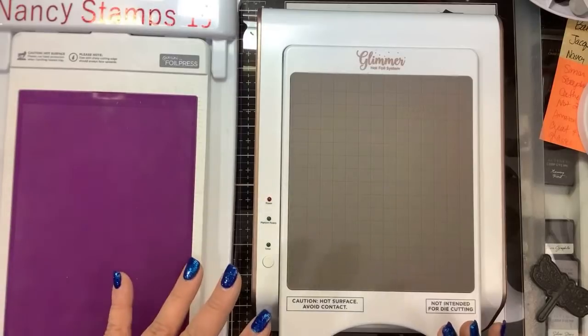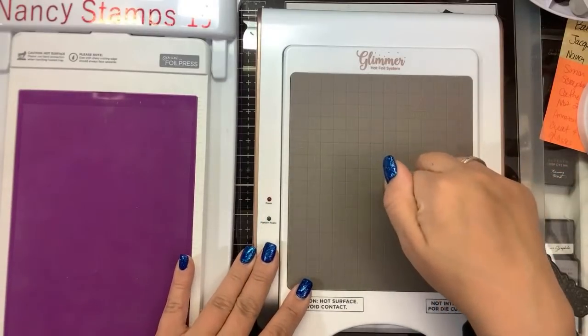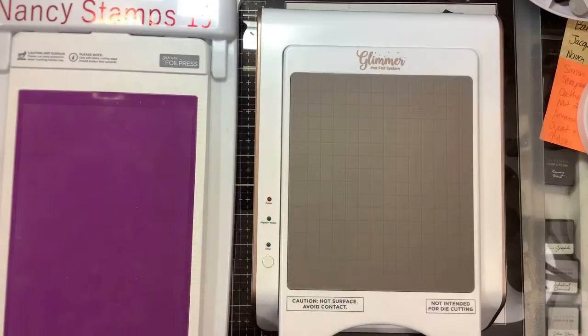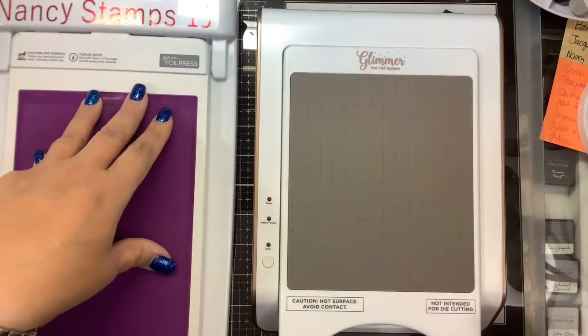Okay. Now, Peggy, you can use the Spellbinders Glimmer with the Big Shot. Yes. Now, Kay, that's not true. The Gemini Foil Press can also be used with the Big Shot.